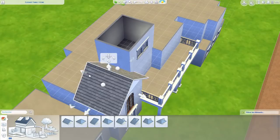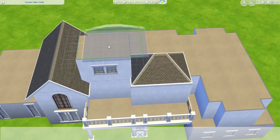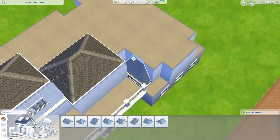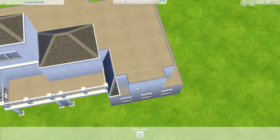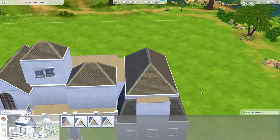So this house is located on a 50 by 50 lot in Willow Creek, and it has a beautiful garden. I really spent time doing the landscaping, and I was so happy with the results. And yeah, I think it's just gorgeous.